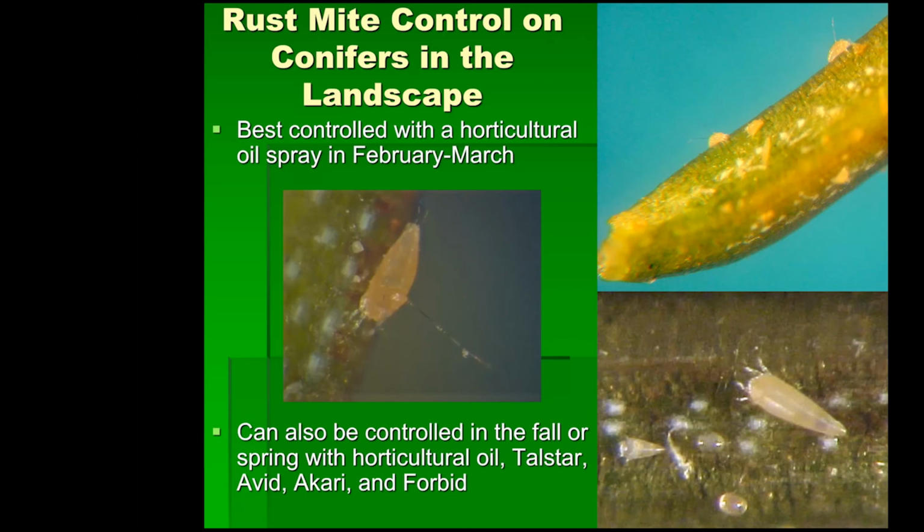We found from some of our studies on rose rosette, the mite that transmits that disease, that Talstar is very effective. Avid, a little less so, but Akari you might not be familiar with, but landscapers can use it. And Forbid, very effective on these. But I think Avid spray would probably get you pretty good control too.